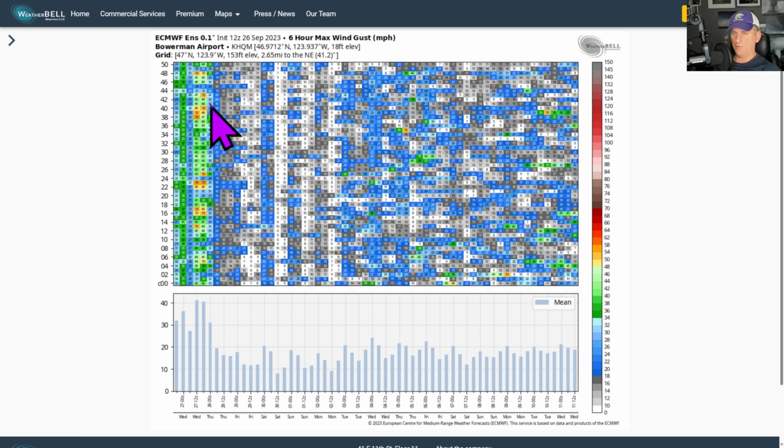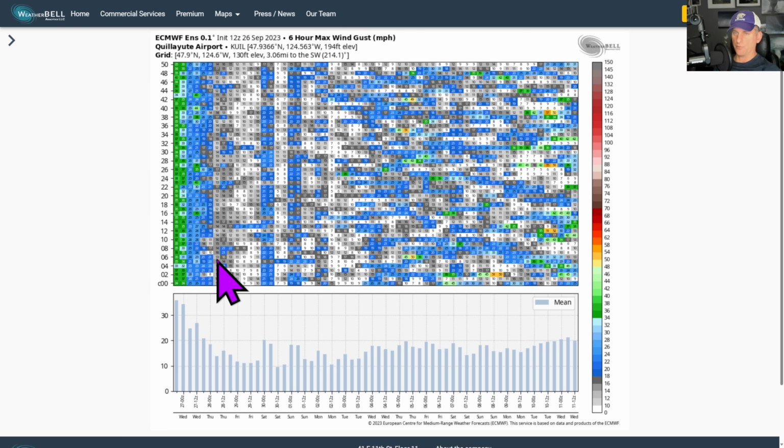Who knows what is affecting the trees in and around your local area. This is Hoquiam on the coastline there as well. You can see some of these have 50 plus, some of them have much less. And that's because if the low pressure center tracks south of Olympia, you're not going to get that windy. The control run latest, 42 miles per hour.